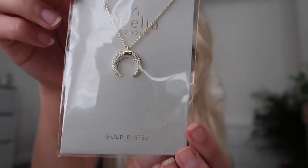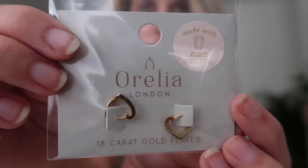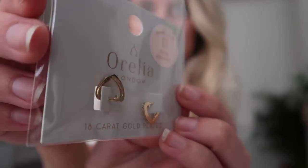And I love gold jewelry at the minute. So this one is gold plated as well, which always helps because they're less likely to tarnish, unlike nickel based or high street jewelry where it just tarnishes straight away. It can be kind of frustrating. So moving on, we have a pair of 18 karat gold plated earrings. They're little hearts, kind of semi loop with little diamante bits on, made with cubic zirconia. I'll leave a link to their website below because I really do rate their product.